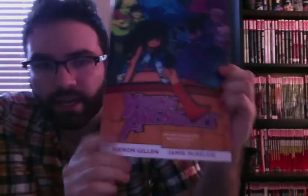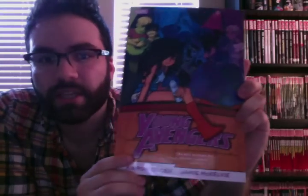So first, let's look at my 8 out of 10 level of excitedness book, and it's the Young Avengers Omnibus from Kieran Gillen and Jamie McKelvey. You can see that I got the omnibus variant cover for this omnibus. It's my first, as far as I can recall, my first variant cover.